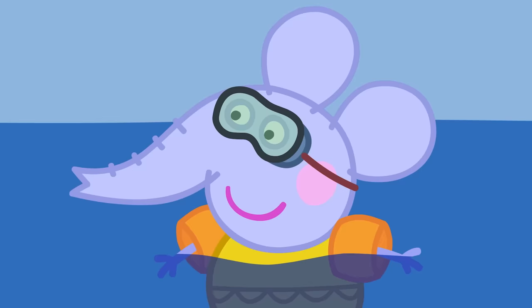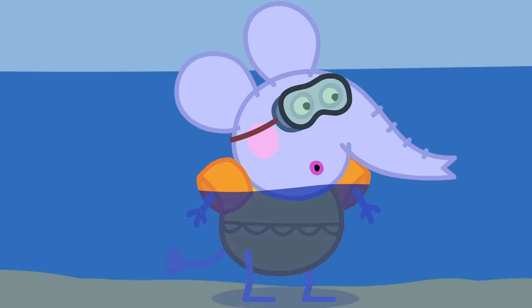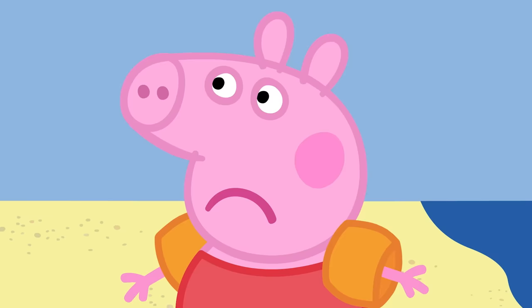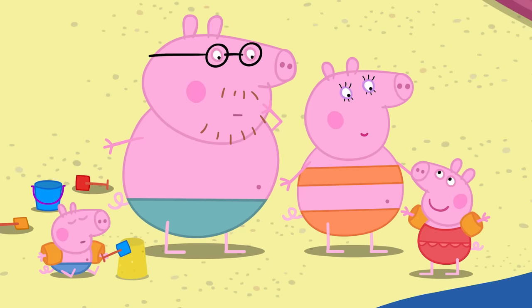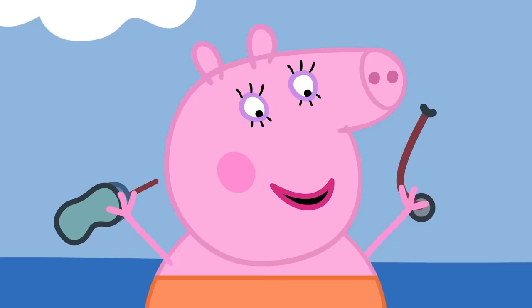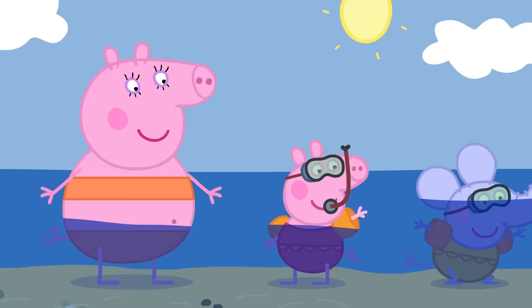No. I can use my trunk to breathe because it's so long. Oh. What's the matter, Peppa? I wish I had a trunk like Emily, so I could breathe underwater and look at the fish. I know. Come with me, Peppa. Ta-da! This long tube goes in your mouth and means you can breathe underwater. Like Emily's trunk. Exactly like Emily's trunk.